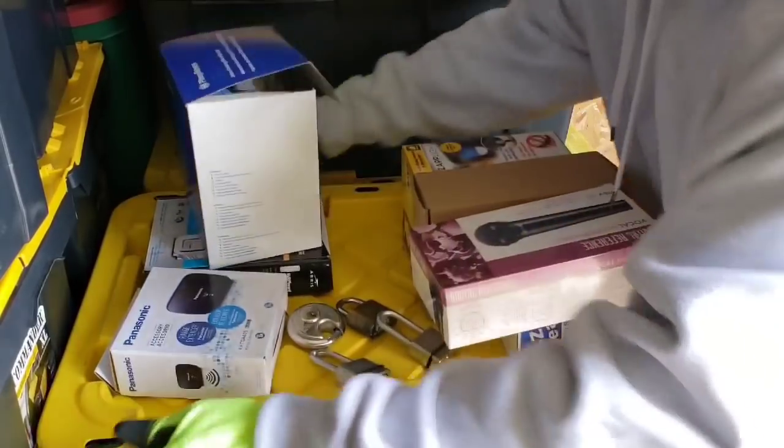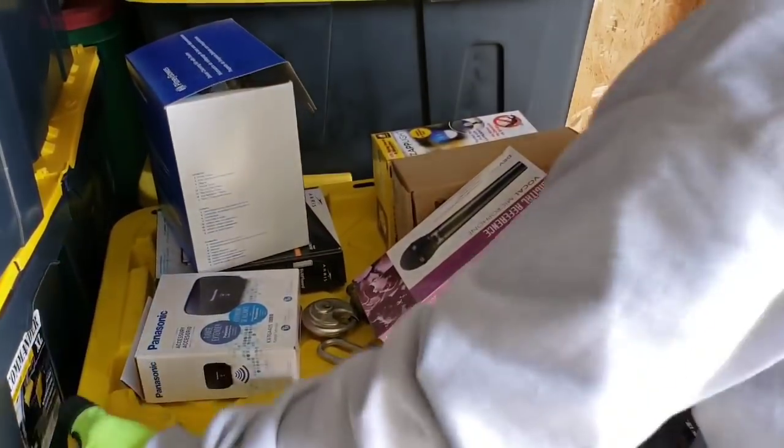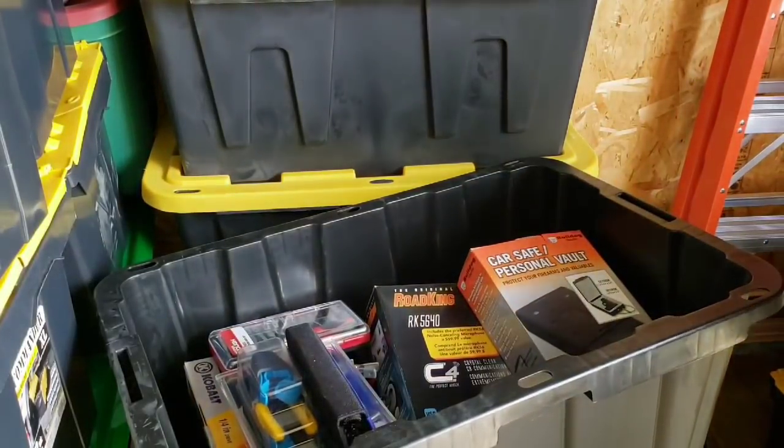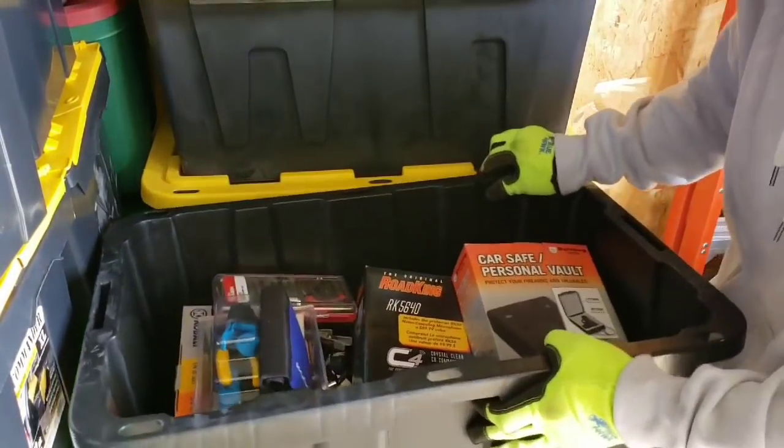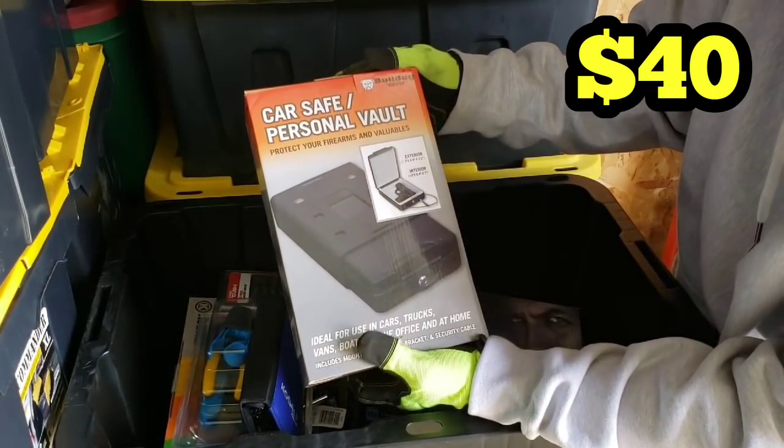Let's open this thing up. We haven't even peeked in here yet. Let's see. Holy cow, it's heavy. I'm gonna have to take this lid that I've been using as a table, and yes, yes, yes. Oh, nice. This, frankly, man, this is gold right here.